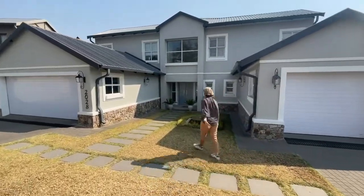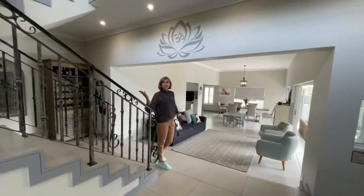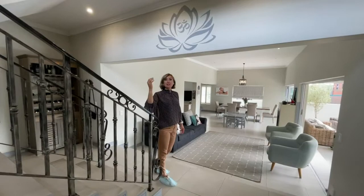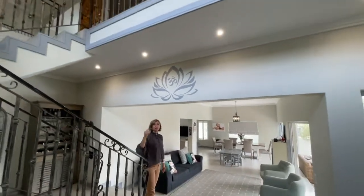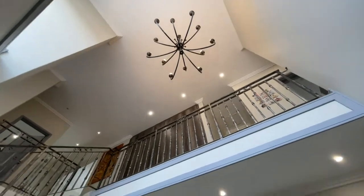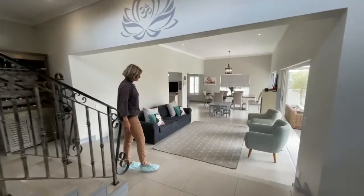It is really my pleasure to welcome you here. Come and have a look. We have a beautiful entrance hall with a double volume ceiling and natural light coming from the glass as well as light from the big chandelier that is just above us. And from the entrance hall, you walk straight into the family room.